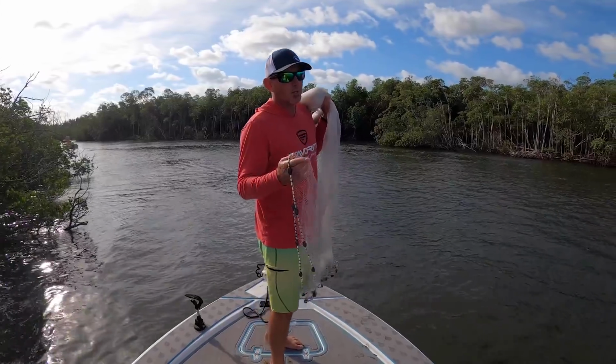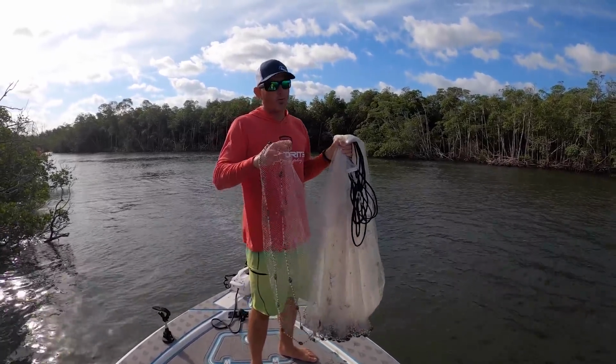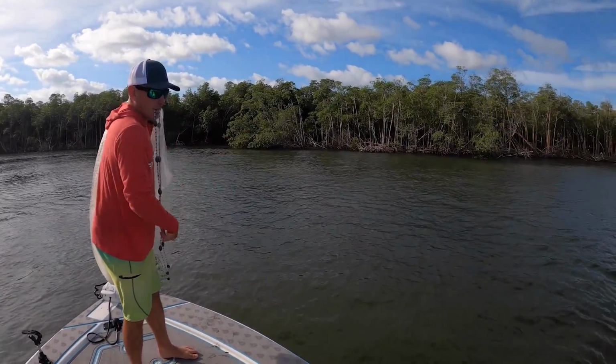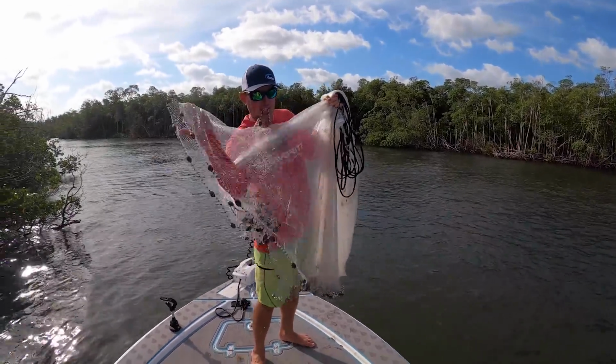bait. Now I know I do a ton of cast netting videos, but to me cast netting is the most important part of almost every day I go fishing. So I really want y'all to get the grasp of what I'm doing. Right here you can see all the bait fish flipping. My net is now wet, so it'll be way easier to throw.